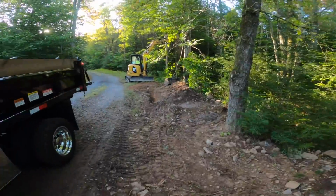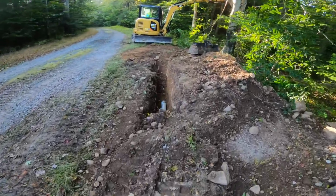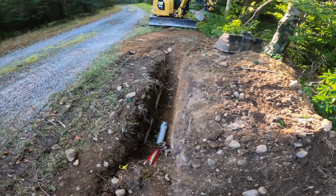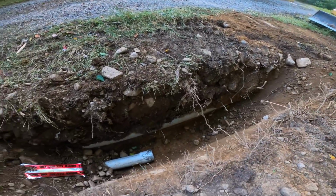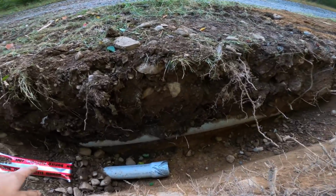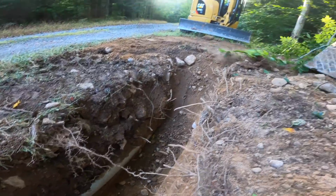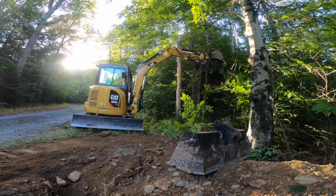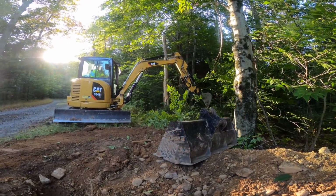So we're planning on starting here where we left off yesterday. We left the end of our pipe taped up and exposed so we could connect onto it. Sorry about that. Couldn't say my words there, guys. And we're riding along that 4-inch conduit we found yesterday as well. Ed's doing a little bit of clearing. Keep the paint on that cat nice and clean. Not all scratched up.